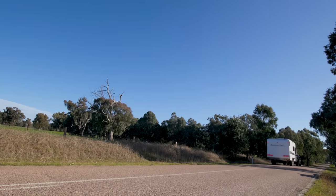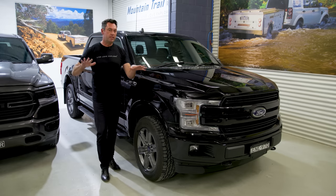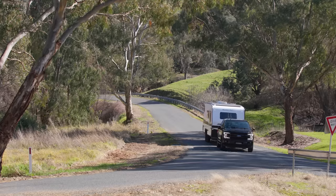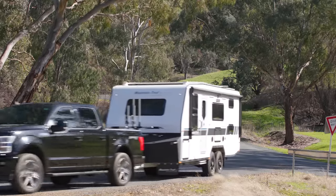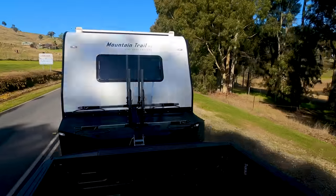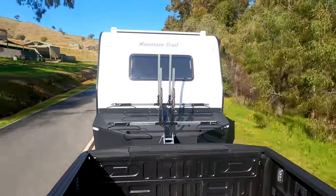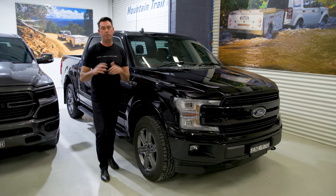Now suspension and handling, this vehicle behaves perfectly on the road towing. The back didn't drop down too much. It is smooth, it is solid, it is predictable. So we gave it a really high score for that as well. Now regarding weights and specifications, the limit for towing on this vehicle is 4 tonne, but you have a payload of 973 kilos. So this will tick all of the boxes. Overall, we think the Ford F-150 is a great reliable vehicle and we would certainly recommend it.